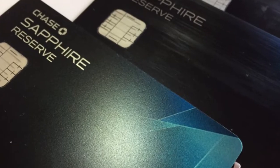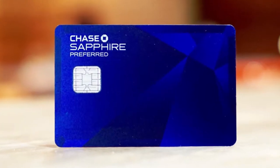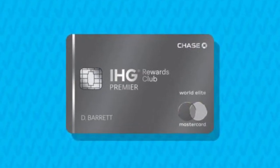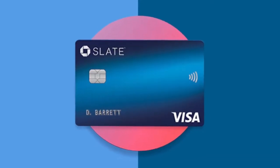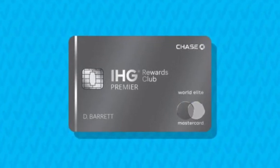All right, so how did I get the Chase Sapphire Preferred without applying for it? I'll go ahead and tell you now. It's a complicated story, but I'm gonna use some visual aids to help explain it a little better. So I have a total of 4 Chase cards: 2 Chase Sapphire Reserves, 1 Chase Sapphire Preferred, and 1 IHG card. Before I got the Chase Sapphire Preferred, I still had 4 cards, but I had 2 Chase Sapphire Reserves, 1 Chase Slate, and 1 IHG card.